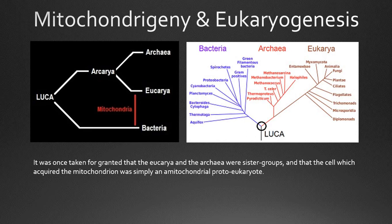Well, it's been thought for a long time that we eukaryotes are more closely related to the archaea than we are to the bacteria, number one. But the mitochondria in our cells seem to be more closely related to the bacteria. The mitochondria in our cells, they have their own DNA, and that DNA is more similar to bacteria than archaea. Meanwhile, our nuclear DNA, the DNA that makes us what we are in the nucleus of our cells, that DNA seems to be more closely related to the archaea. And so the archaea and the eukarya are generally considered to be sister groups, and the bacteria much more distantly related.